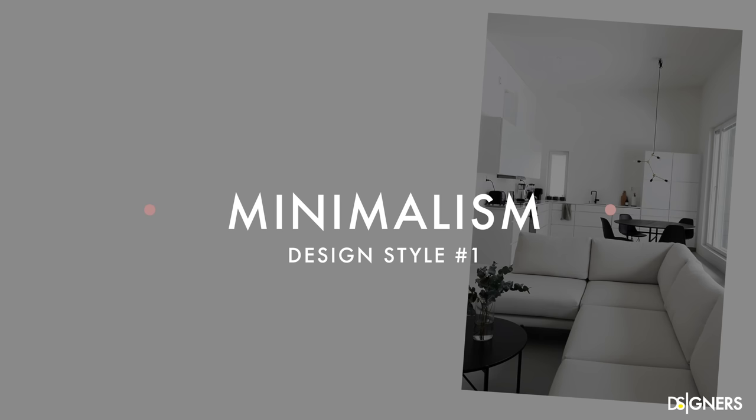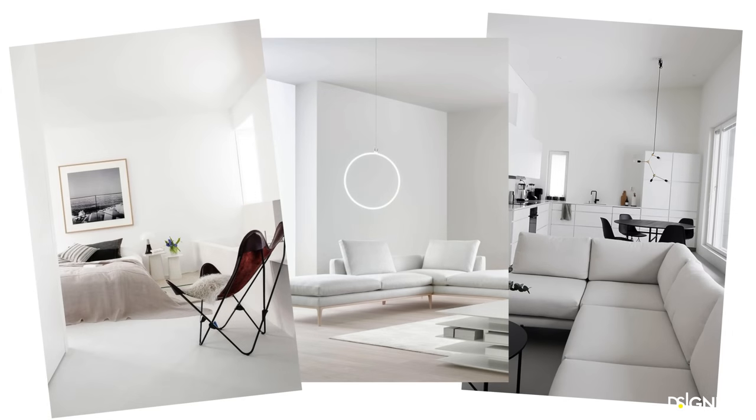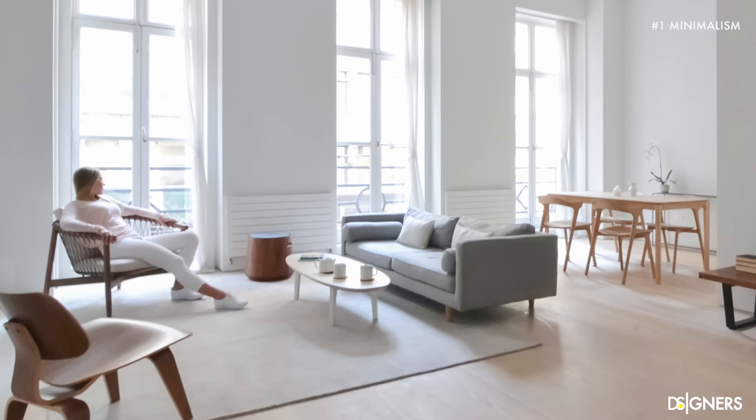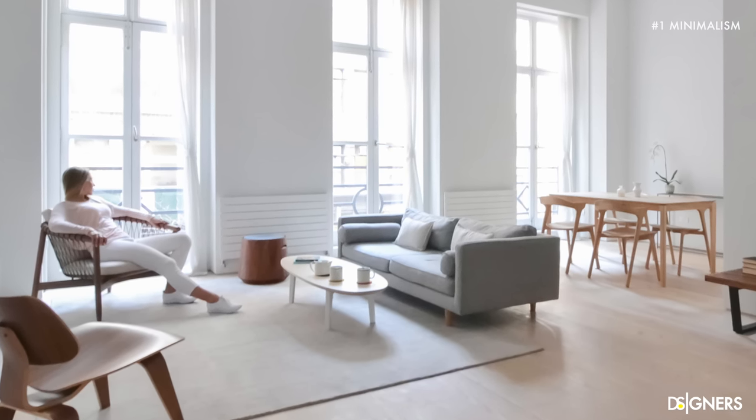Let's start with a top favorite style for small spaces, minimalism. Less is more is the crucial concept of this style. Minimalism prioritizes the space's functionality. This is good to make the room feel larger and allows you to focus on the use and purpose of an area of your home.